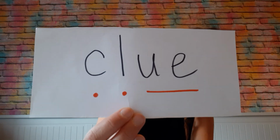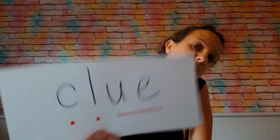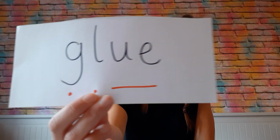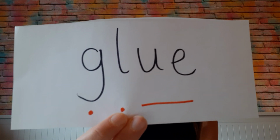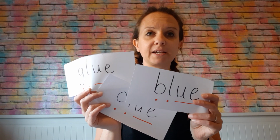Okay, I'm going to share with you all my UE words to start with that I have thought of. So I said blue. We've also got this one, which is clue, clue. Give you a clue. We've got this one, glue, glue. Now you might notice that all of these words all have a letter L as their second letter.